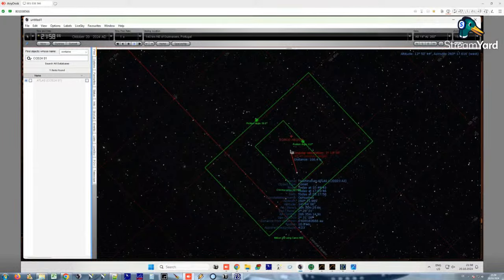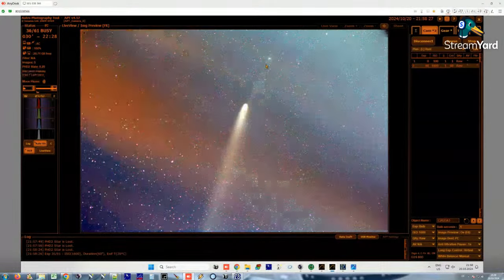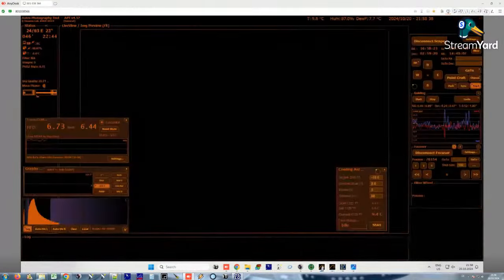Roughly 1.2, really 1.2 degrees, at least 1.2 degrees. That's the anti-tail that I can see, of course, because it's most likely way bigger.